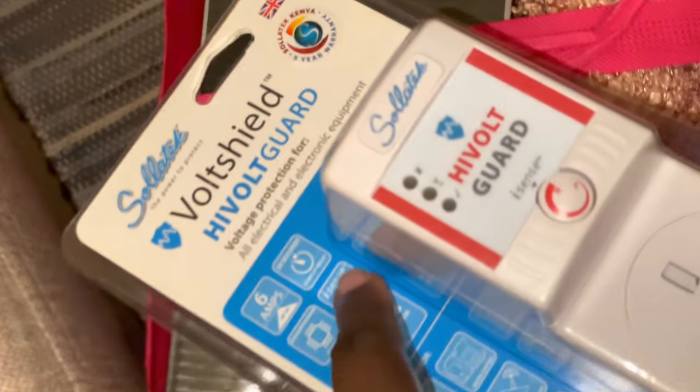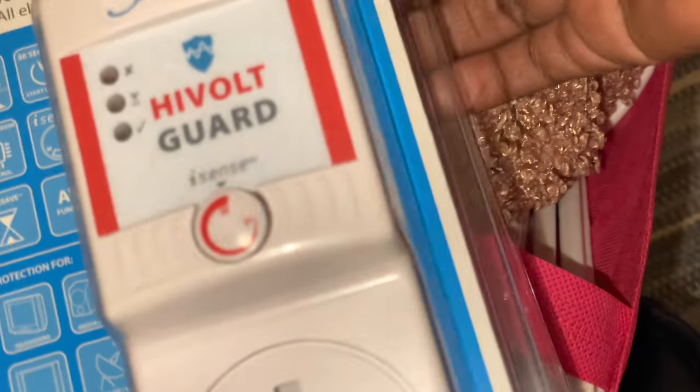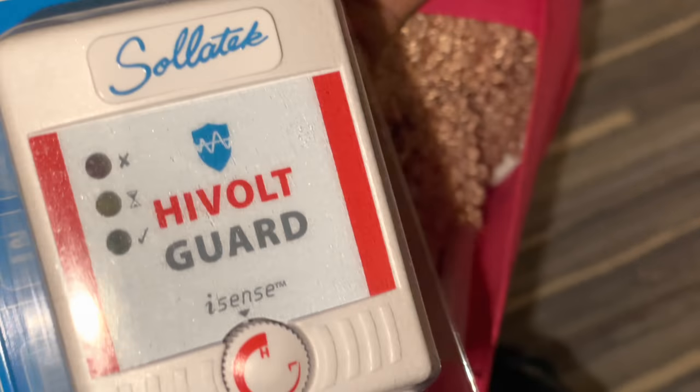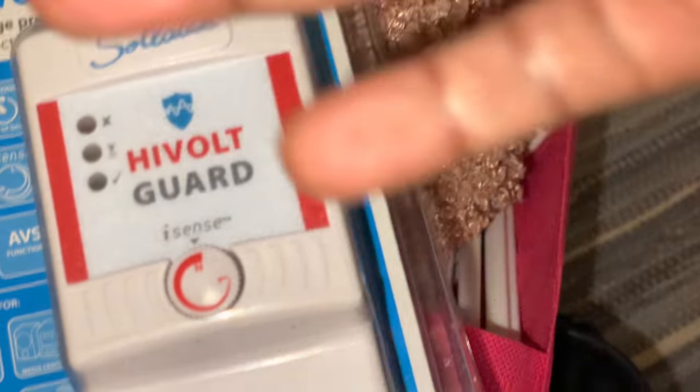I like it because the fridge guard that I have is from Solotech too, and I've had it for over 5 years and it has never gone. So here it is for the TV and every other thing. I can put an extension on it. It's around 3,700, almost 4,000.